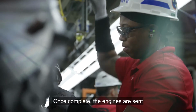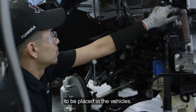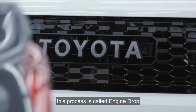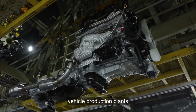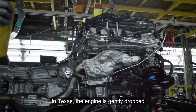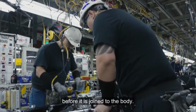Once complete, the engines are sent to the vehicle plants, like Toyota Texas, to be placed in the vehicles. Let's go back to San Antonio to see it come together. At Toyota Texas, this process is called engine drop, because unlike the other vehicle production plants that install the engine into the shell body from underneath the vehicle, in Texas, the engine is gently dropped onto the frame first, before it is joined to the body.